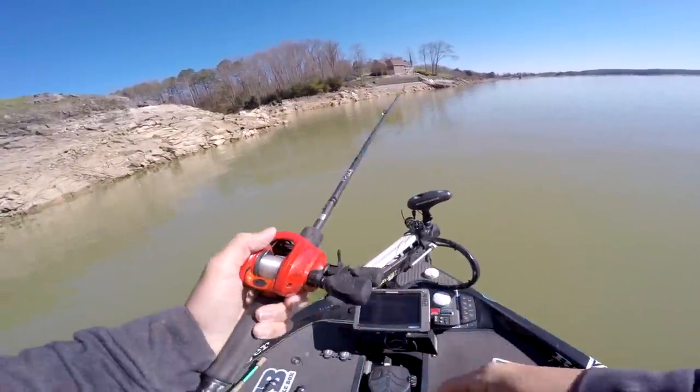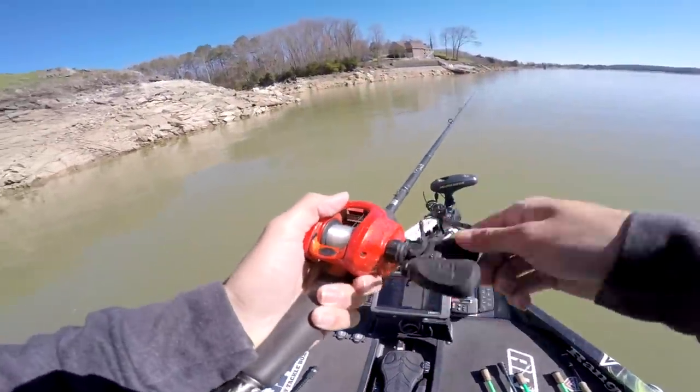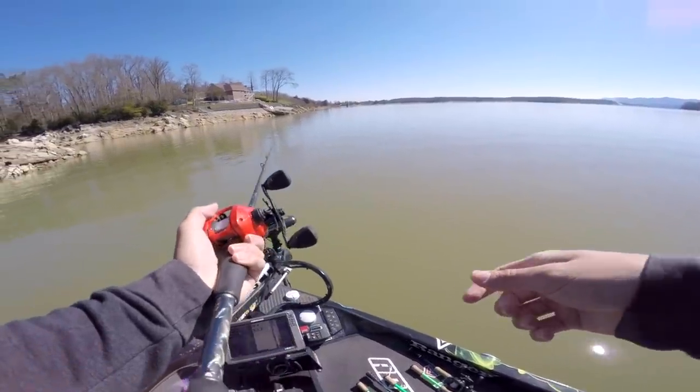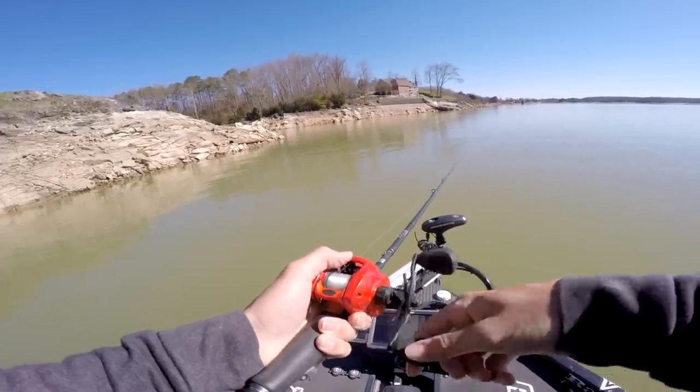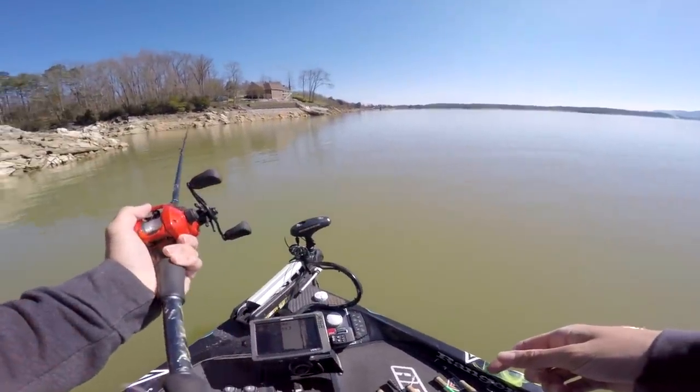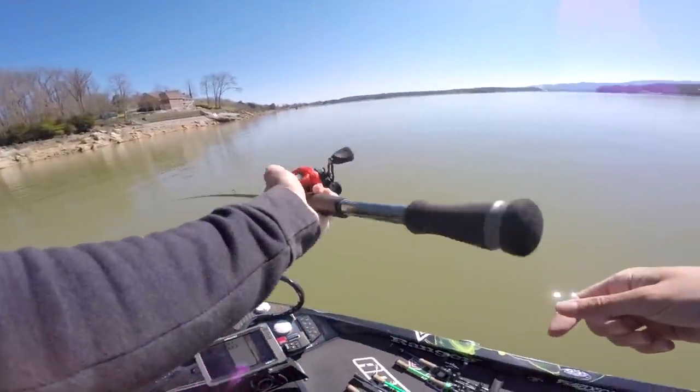I'm gonna give this a try. I gotta see how these fish are staging up on the graph. We both started off with jerkbaits, that's kind of what was working the other day for us, but then again, conditions are totally flopped. Straight bluebird skies, zero wind. We got a little wind, but I don't know. I guess we'll see.